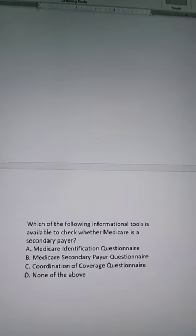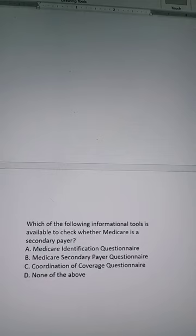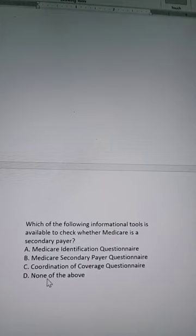All right. Our next one is, which informational tool is available to check whether Medicare is a second payer? Is it the Medicare Identification Questionnaire, Medicare Secondary Payer Questionnaire, Coordination of Coverage Questionnaire, or none of the above?